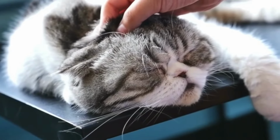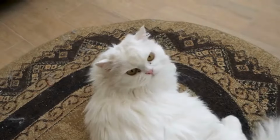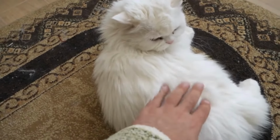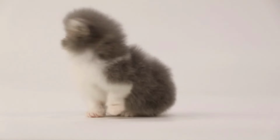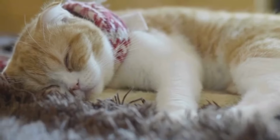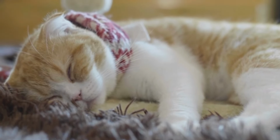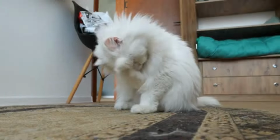Some make raspy, barely audible noises. Others just open their mouths silently with no sound coming out at all. It's called silent meowing, and it's heartbreaking when you realize they're trying to communicate, but their deformed anatomy won't let them. Your Persian isn't being quiet by choice. They literally can't vocalize properly because of what breeding did to their face and throat structure.